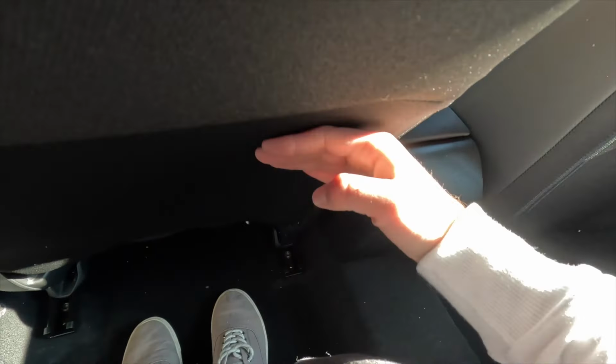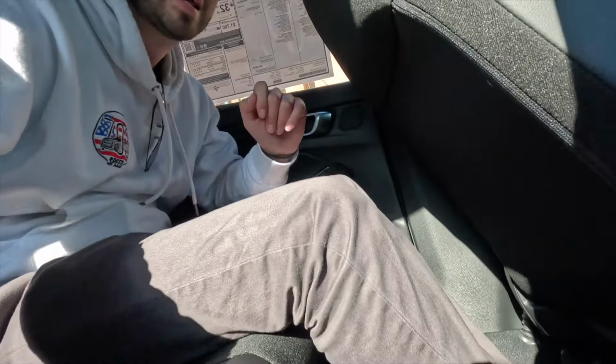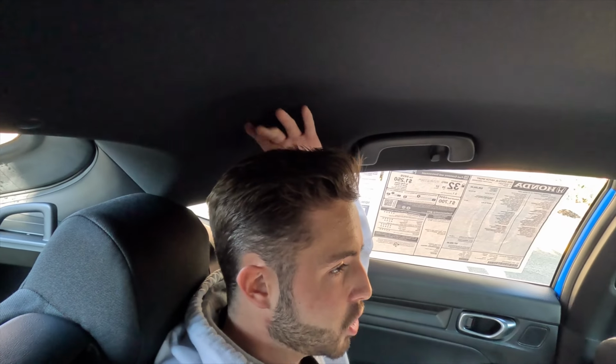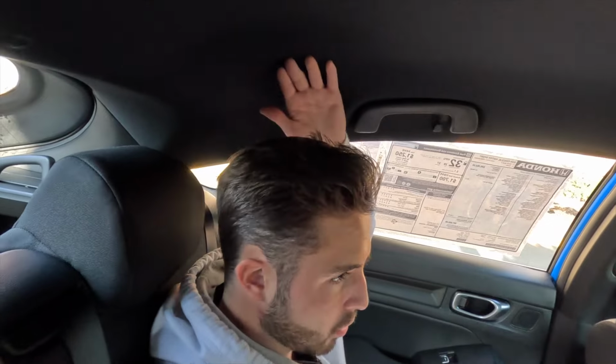I am 5'9" and I am adjusted behind myself. I've actually got plenty of knee and leg room. I can extend my legs further than I would expect to be able to in a sedan like this, or a hatchback, excuse me, like this. And then when it comes to leg and knee room, here's another view. And then headroom, I am 5'9", like I mentioned, and I have probably about an inch and a half of headroom left over. However, if I slouch a little bit more, you can find a little bit more headroom if you do end up slouching.